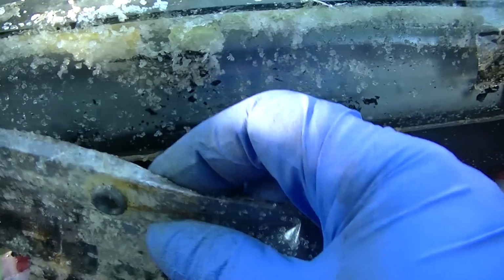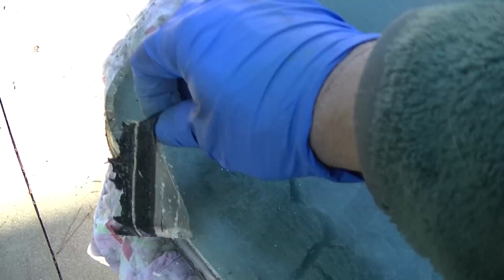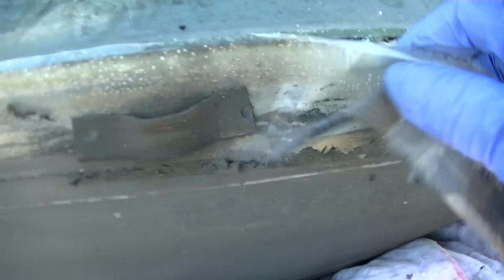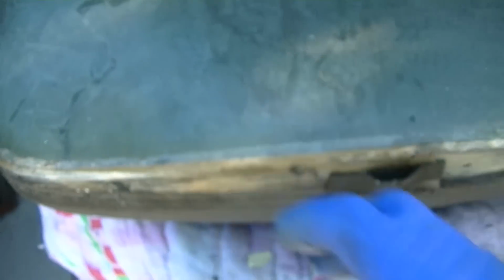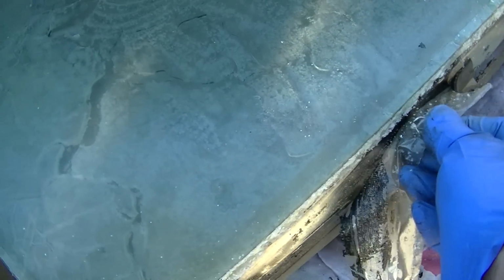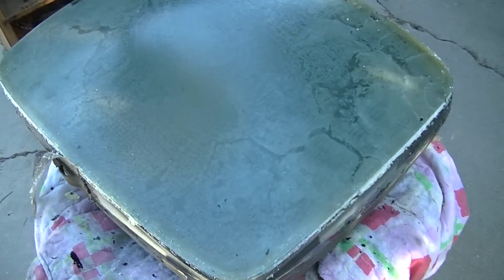Okay. We got this piece of cork tape here, if I can leave that. I don't know. Oh crap, it just came off that easy.